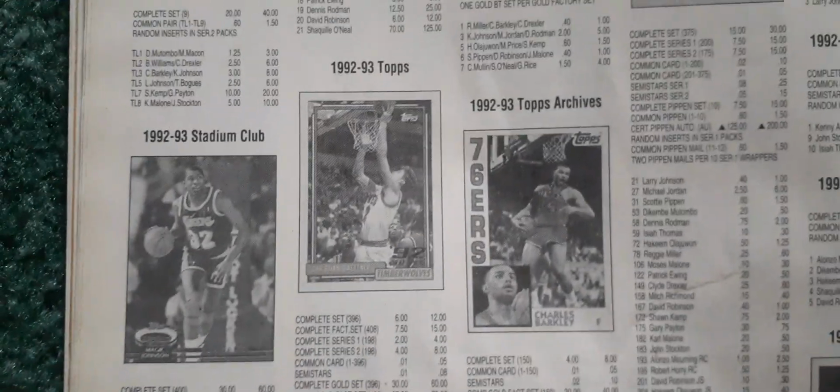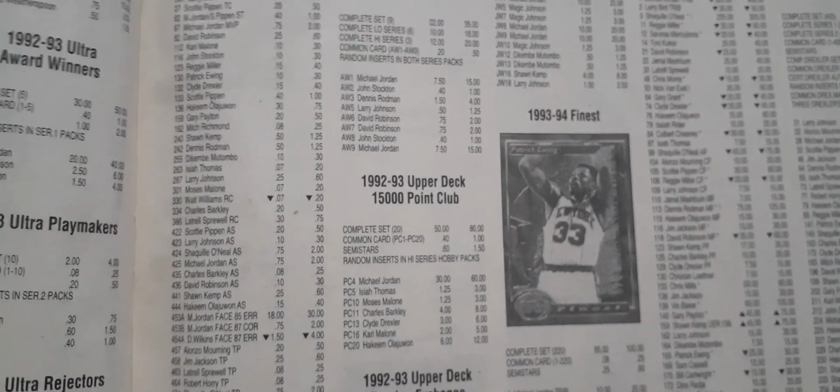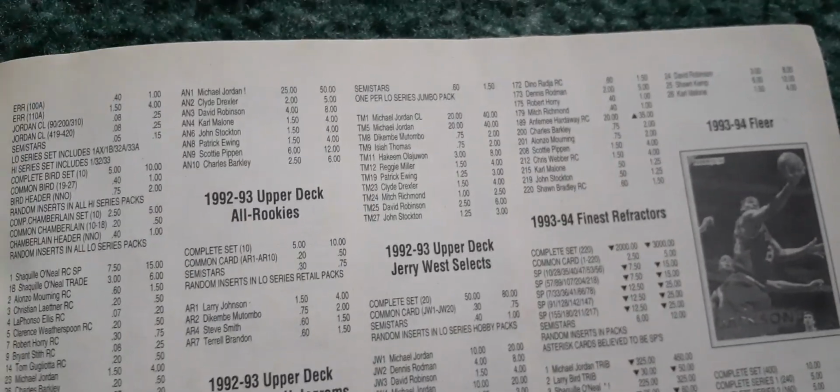I remember that. Topps Archives. That was really a fun set because it didn't have any Topps cards in all those years, all those rookie cards that missed out because of that. But then they got '93-94 Finest, which was really fun also with the refractors, Jordan Tribute 450.